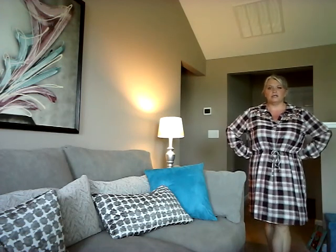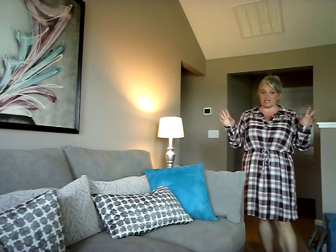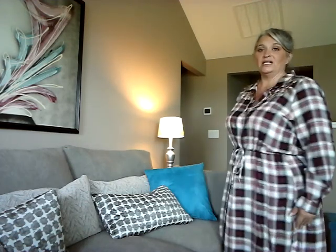But I need help on this one too, guys. Does it look like a robe? Does it look like a dress? What does it look like to you guys? Please comment, be specific on both dresses, because I'm not really sure. And I'm thinking I kind of like the other dress better than I like this one. To be honest, this is really, really different. Both of them are very, very different.